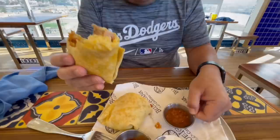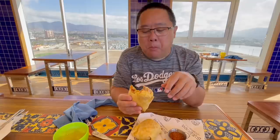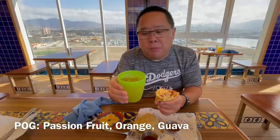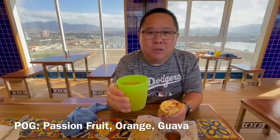And as you saw, there are so many different kinds of salsas and toppings you could put on. Well, yeah, this will do it. And they even have some, they call it pava juice, with guava, pineapple, and orange juice. It comes out of the dispensing machine, so get as much as you want.